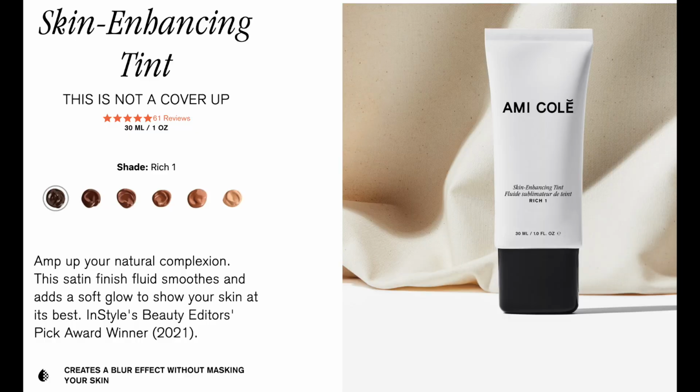Now these do not have SPF in them, but I've been so obsessed with these. I'm going to do a full Ami Colé brand review. They just launched a mascara, so I'm testing that out, and I will definitely do a full brand review when I'm done. But these are so freaking good.